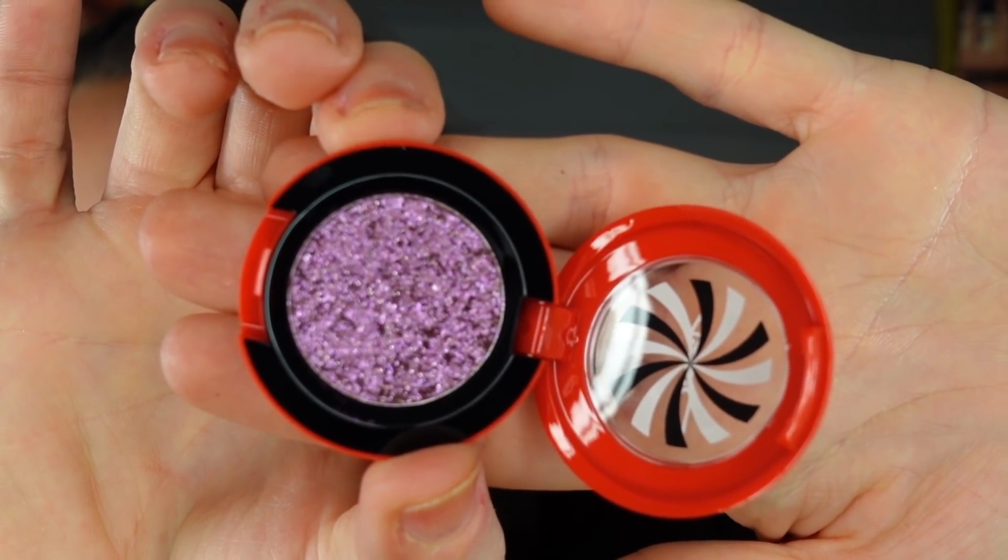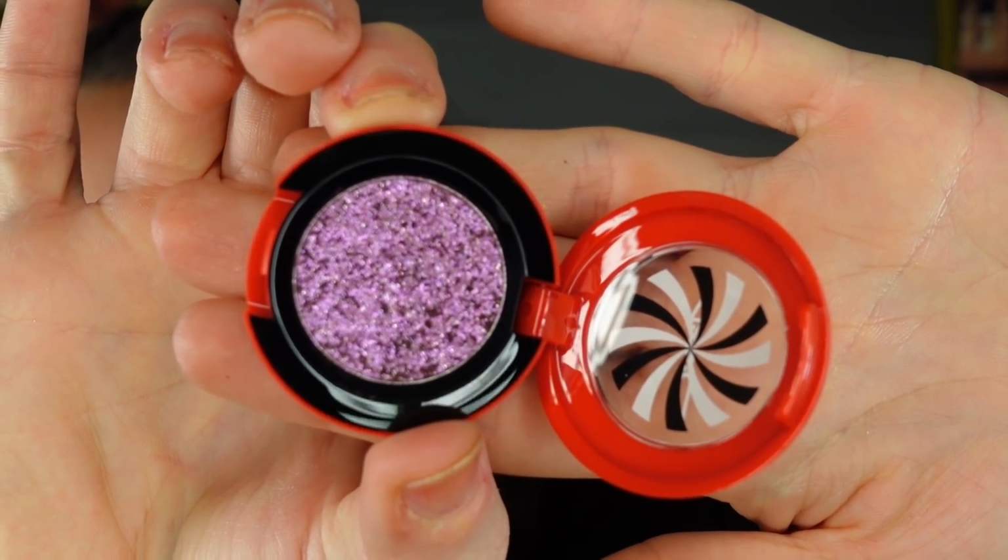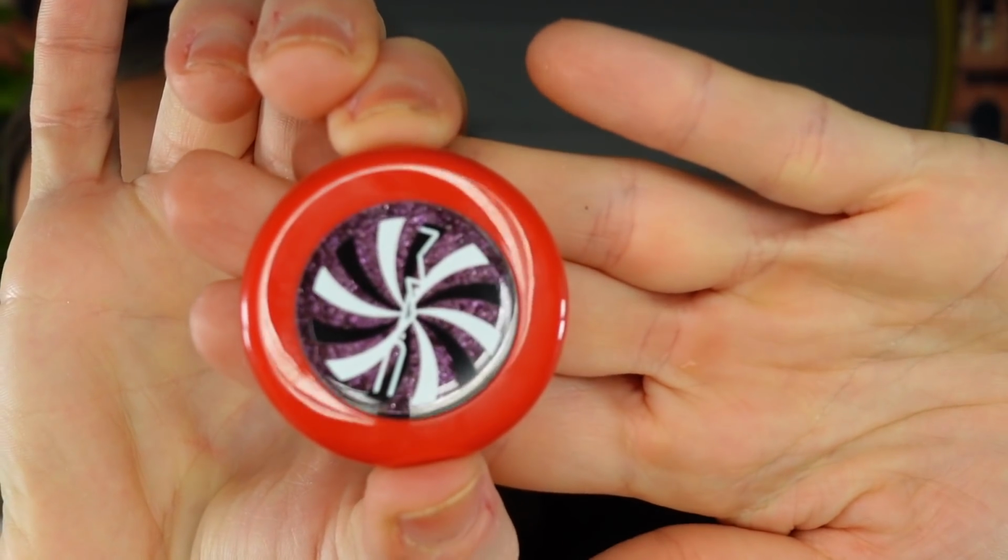Ooh, wait just one second till you see this. I got one of their single shadows. This is in Calling Your Bluff. And I felt like this would just go so well with the palette, right? Gorgeous. Cannot wait to use this one. How beautiful. And then again with the packaging, obsessed.